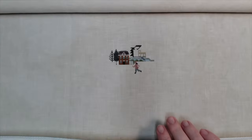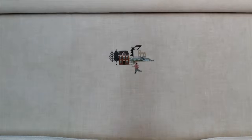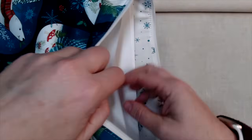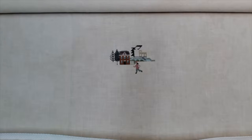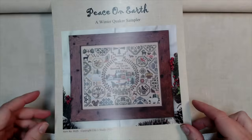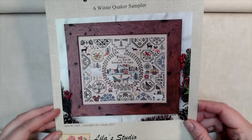But if you've never seen this chart, let me show you the cover. Nope, that's not it. Hang on. It's all mixed up in my, here it is. Look at that. Isn't that something? That is just something else.